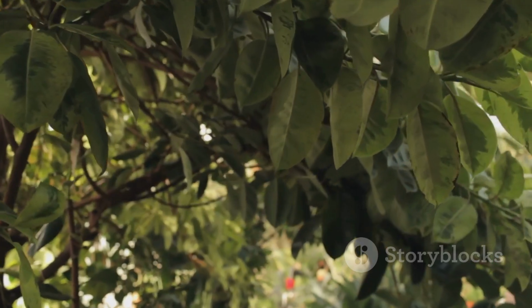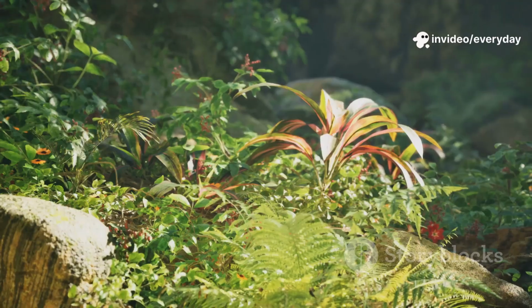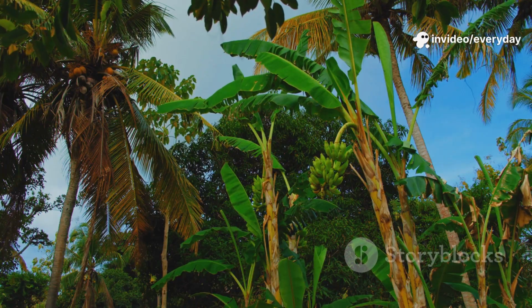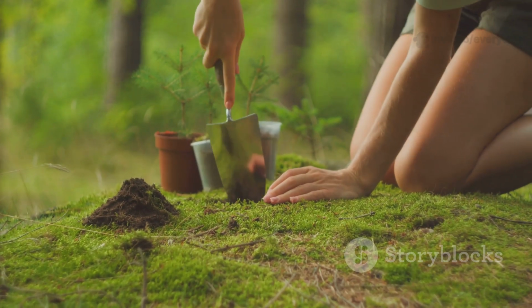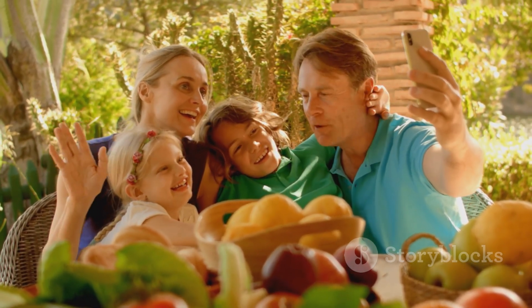Trees improve air quality, reduce erosion, and support local wildlife. By planting jackfruit, you're boosting biodiversity and making your home more sustainable. It's a simple way to make a positive environmental impact. The rewards go far beyond the fruit itself.